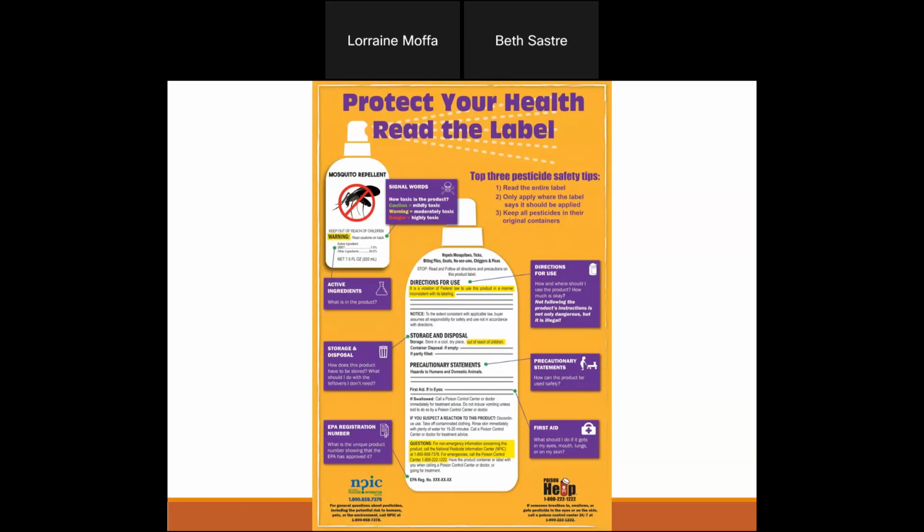Also, we see here the storage and disposal, and it will tell us how this product has to be stored. Sometimes they will tell us about the temperature. It will tell us also what to do with leftovers. So it's information that we need to know.